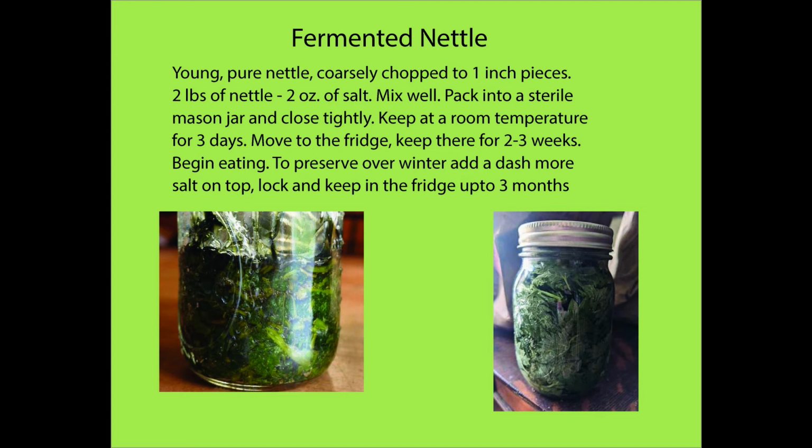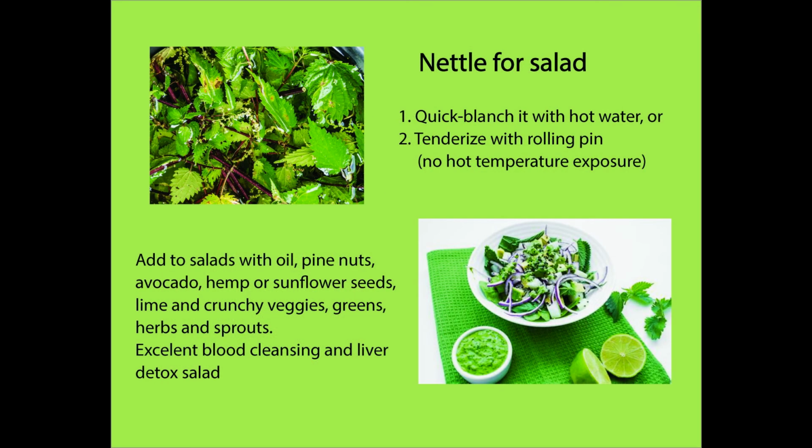Mix the salt into the chopped herb, then tightly pack it into a disinfected mason jar. Then lock it and leave it at room temperature for about 3 days. After 3 days, you can move it into the fridge, where you can keep it for about 2 to 3 weeks. After those 3 weeks, the fermented nettle is ready. You may begin eating it, or if you want to preserve it for a longer period of time, like over winter, you may want to add some more salt on top of it and close the lid again. That will preserve it over the cold season.